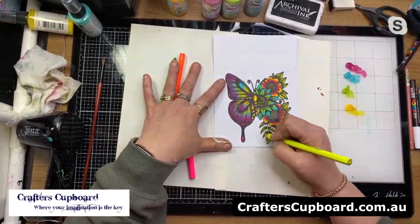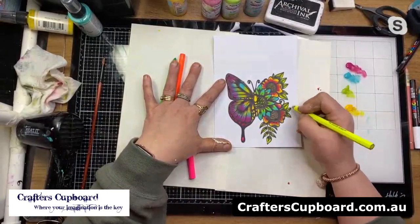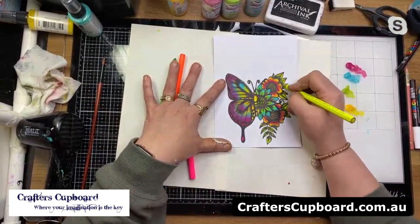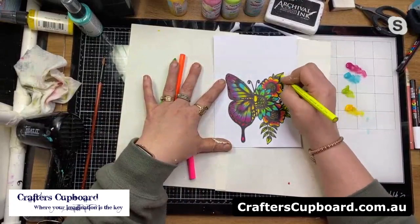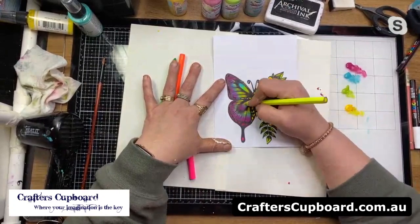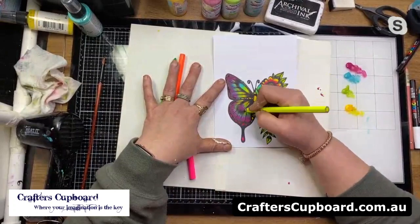Yes, it certainly does make it mixed media. I think I was doing a class with Crafters Cupboard. I can't remember if it was Marlene or Tracy, and the thought of putting pencil over paint honestly had never occurred to me until that moment. Yeah. And I suppose that's where the term mixed media does come from, where you're using so many other mediums to get the final result of your work.